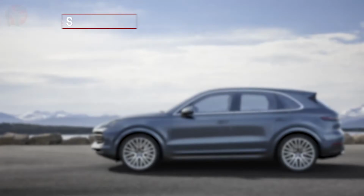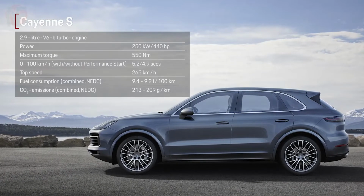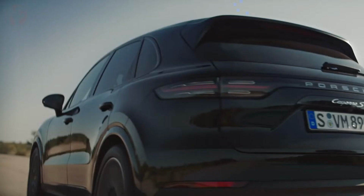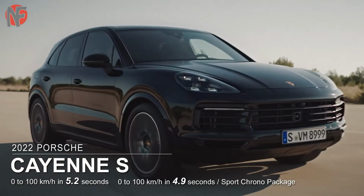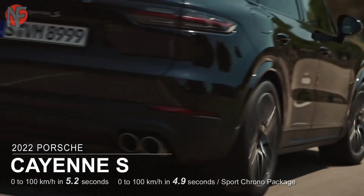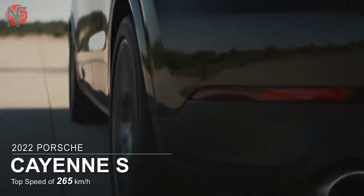The Cayenne S is powered by a 2.9-liter 324 kilowatts, 440 horsepower, biturbocharged V6 engine. From a standing start, the Cayenne S reaches 100 kilometers per hour in 5.2 seconds. With the optional Sport Chrono package, this is reduced to 4.9 seconds. The maximum speed is 265 kilometers per hour.